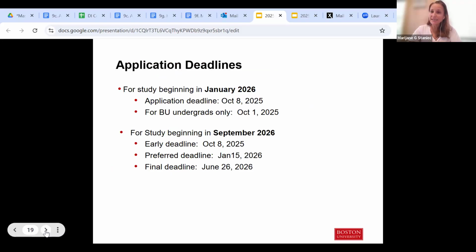The application deadline. So, for those of you who are interested in starting this January, the application deadline is October 8th. For those of you who might be undergrads at BU, we have an earlier application and you get an earlier decision. That's October 1. And then for those of you interested in applying for next fall, so fall of 26, the application deadline early decision is October 8th. The preferred deadline is January 15th, and we will be accepting applications on a rolling basis until June 26th for a study beginning in September of 2026.